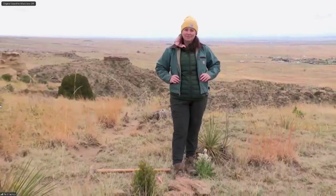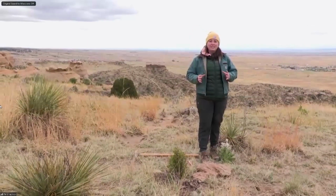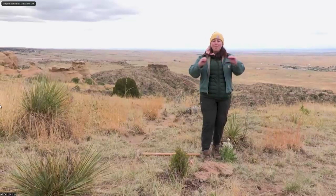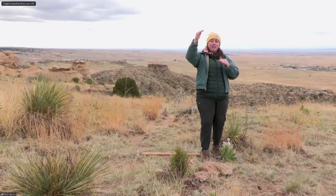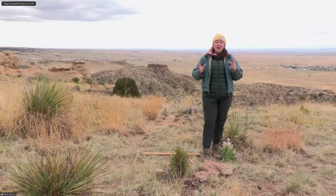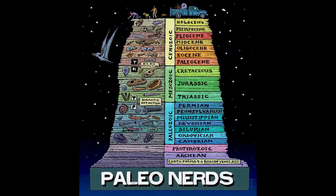So what are some of the things that we see in relation to this KPG boundary in Corral Bluffs? Like, why is Corral Bluffs itself so important? Corral Bluffs is so important because we end up with rock that is Cretaceous in age. We have that boundary, that moment in time at 66 million years ago. And then we have the first million years after the extinction event. And what this helps us understand is how the Earth recovers from mass extinction.